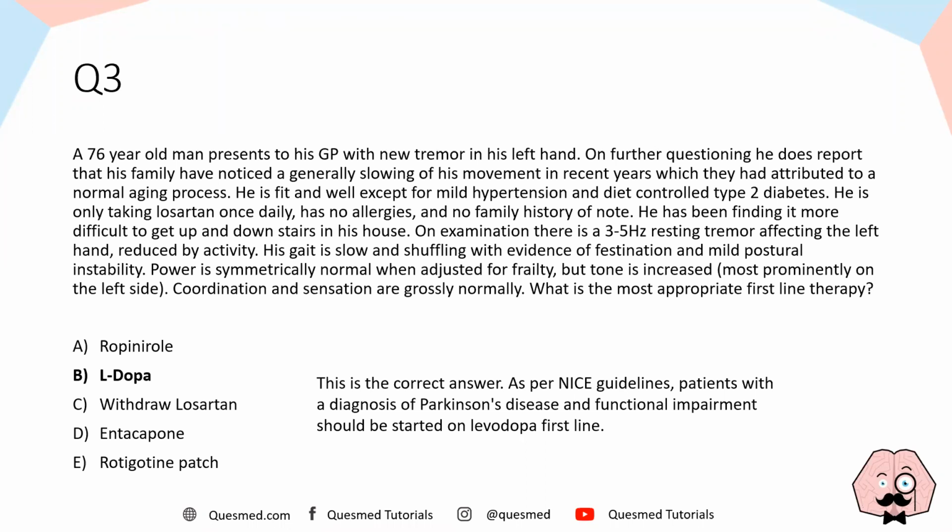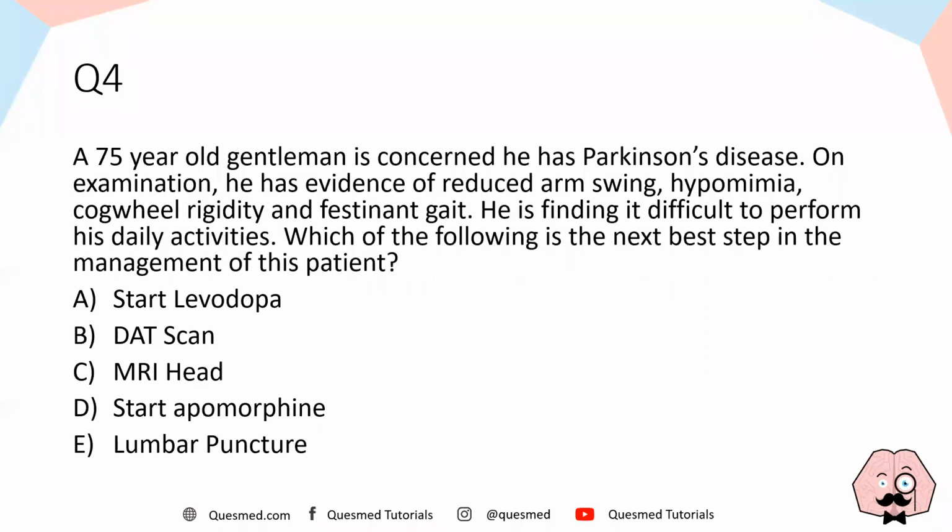So out of these, L-DOPA would certainly be the first choice, and you would titrate slowly. And as I said, you would want to ensure that patients achieve good levels, and this can be given in a myriad of ways, apart from oral, NG, but also as constant infusion. So you will get some patients who have gut infusions of L-DOPA to prevent on and off periods. All right, so let's move on to question 4.